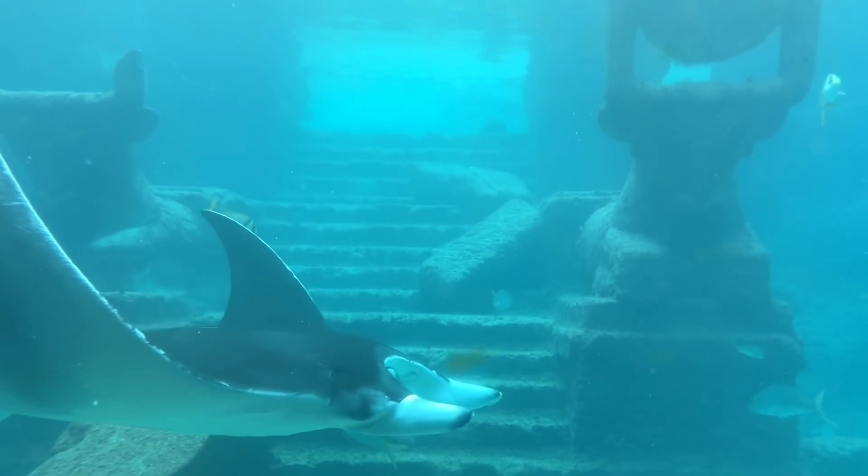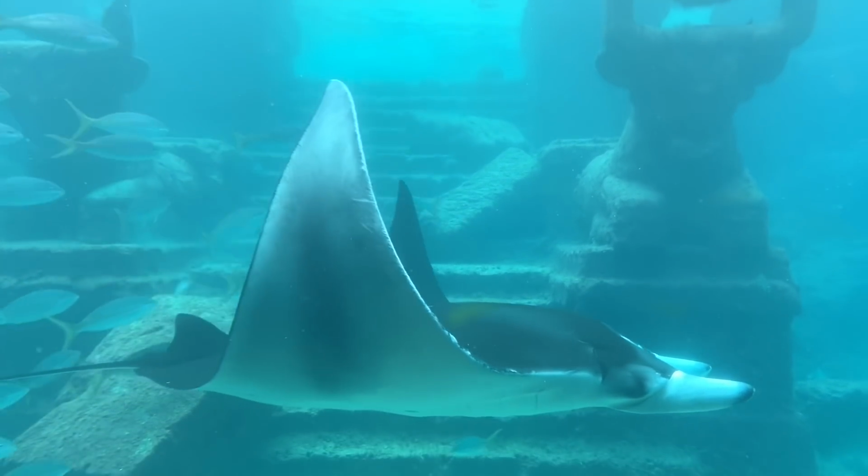This area kind of reminds me of Jaws 3. Remember the one from SeaWorld? Where all of a sudden they're walking through that tunnel and, well, all of a sudden a great white shark shows up.